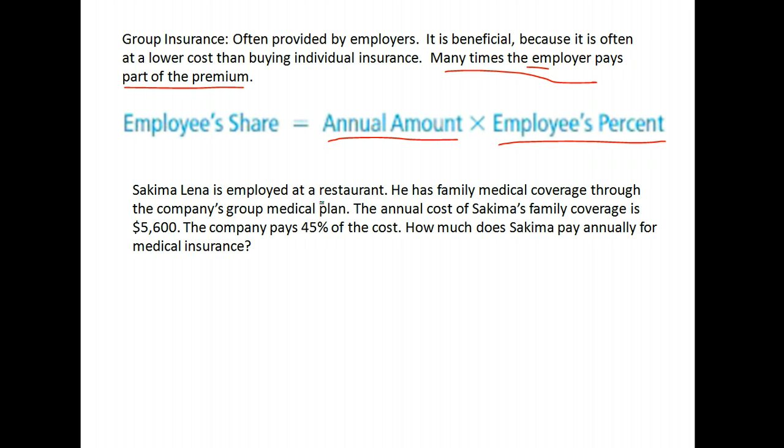Sakima Lina is employed at a restaurant. He has family medical coverage through his company's medical plan. The annual cost for the coverage is $5,600. The company pays 45% of the cost. How much does Sakima pay annually for that medical insurance? So notice it's still annually. Everything is annually, so we don't have to do any adjustments there. They told you annual cost, and they want to know how much he pays annually.